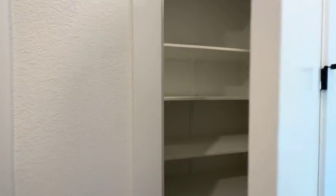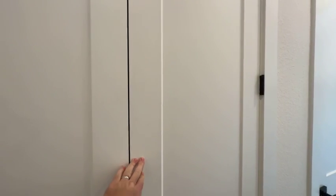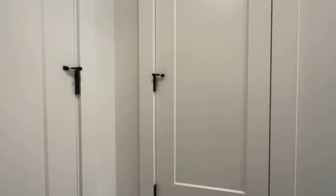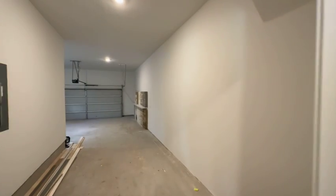There's your linens. And then you've got a double door coat closet for storage, Christmas decorations, whatever you want. As I said before, this house does not lack in storage and closet space. It's got a lot. I want to take a peek into this garage because it's kind of unique as well. I thought it had a kind of a neat feature to it. If you're a garage rat and like to spend time in the garage, this is the garage for you.